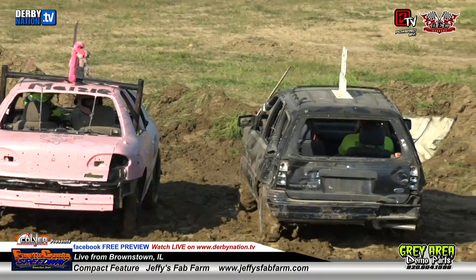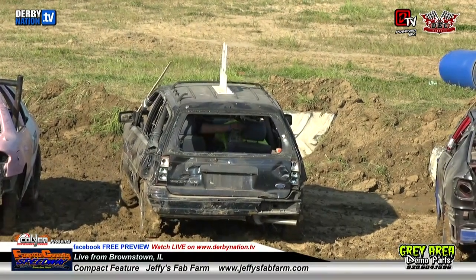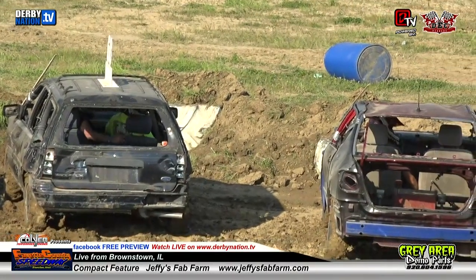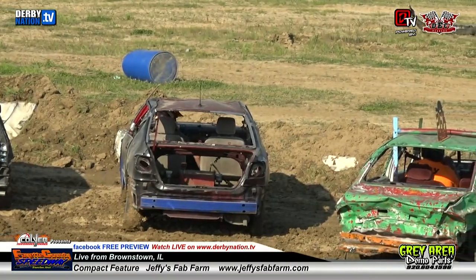It's a Pink Panther. Nice little escort wagon there. Those hold up pretty good. Yeah. Still got a full exhaust on it, though. Look at that. You don't see too many of them around anymore.